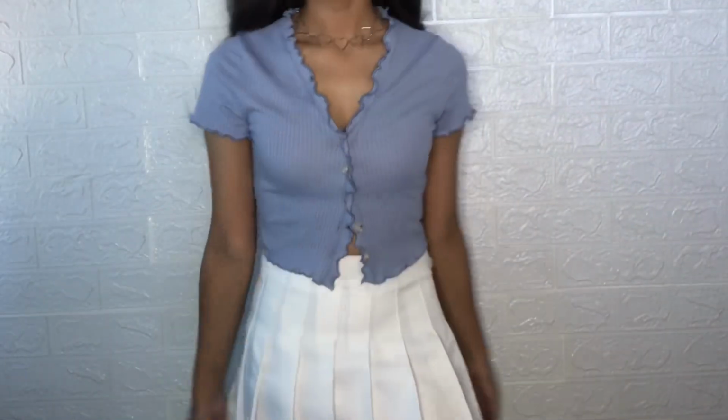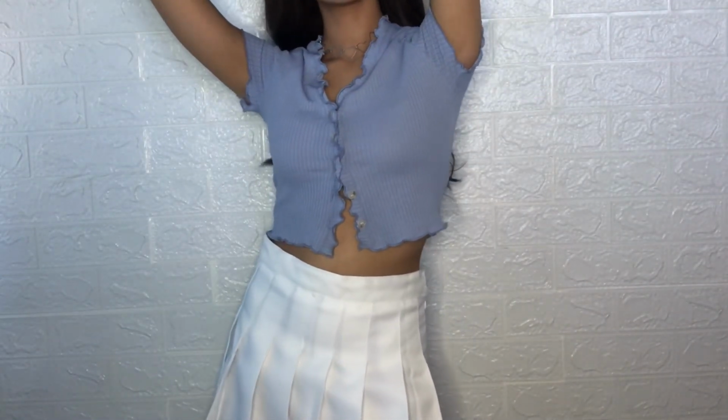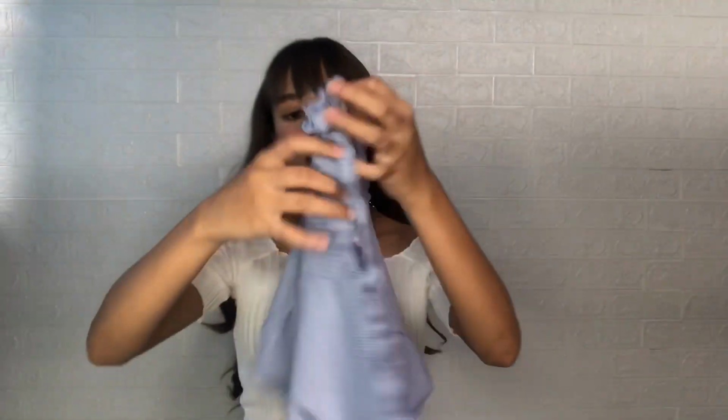I think this would also look good in jeans, but it's cuter with tennis skirts. So I don't know. It's a button down. Yung buttons niya merong ganito. Yan. Parang ganyan. It's cute. I'm a fan of the material.